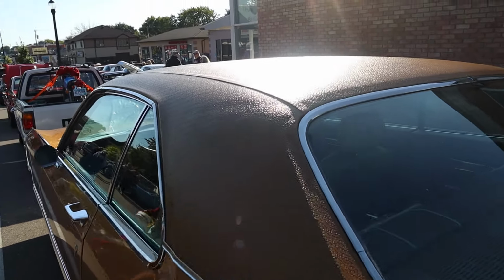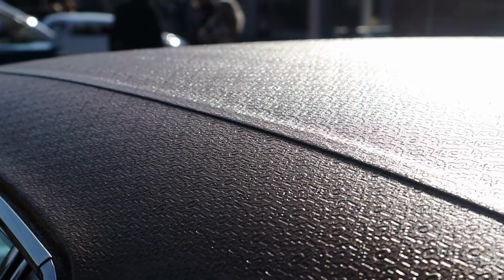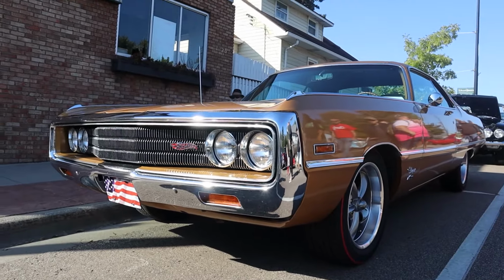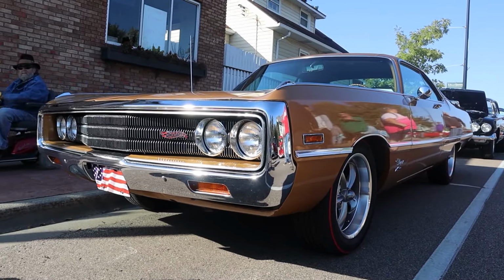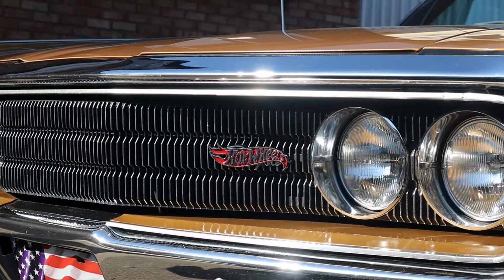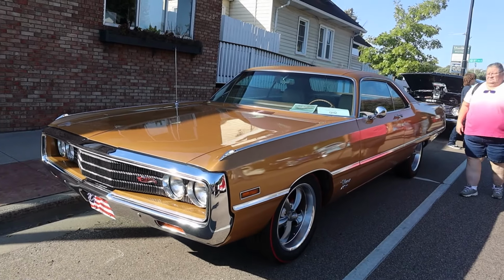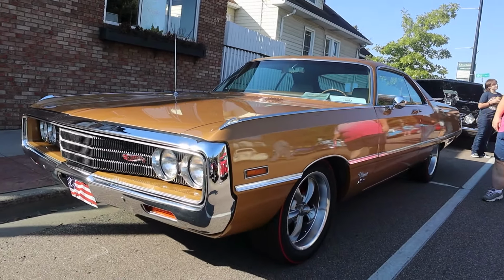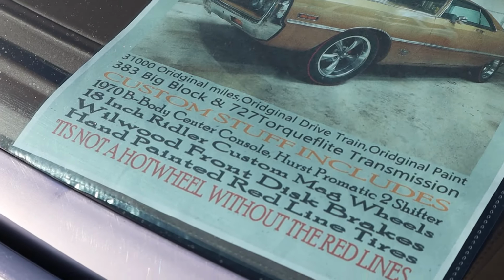The vinyl top on this one. It's a 1970 Chrysler. It's got Hot Wheels logos all over it. This thing's pretty cool. Got a little something written down here.